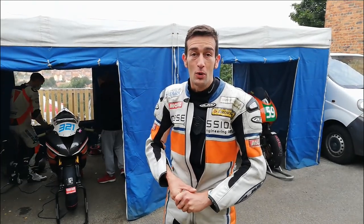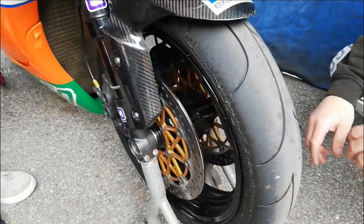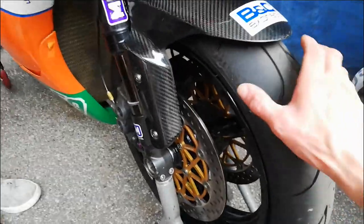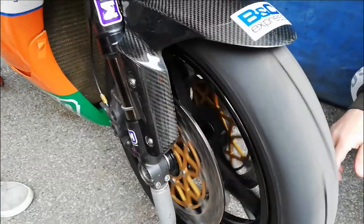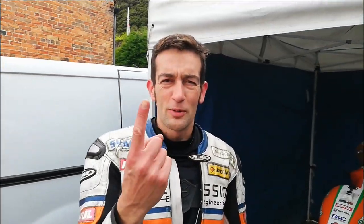It's our morning warm-up time. We're just getting the last few little bits ready, and then we'll go ride some motorbikes in the dry. Straight in after the first session, we've taken them onto the front calipers because they used to drag when they were hot. Now they don't. Woohoo!